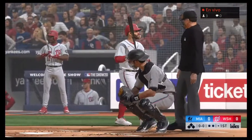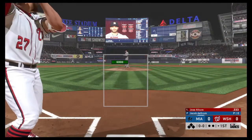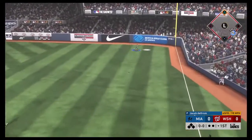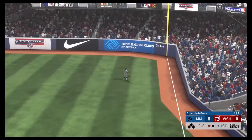So up to the plate next will be Jose Altuve. He'll lead things off here in the bottom half of the first. The second baseman. Here's the pitch. Jose Altuve. Hit the other way out toward right field. Right fielder is on the run. He gets there to make the play for the first out of the inning.